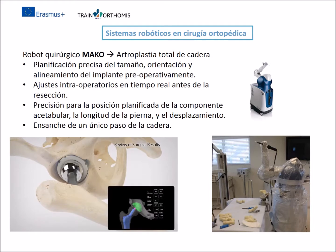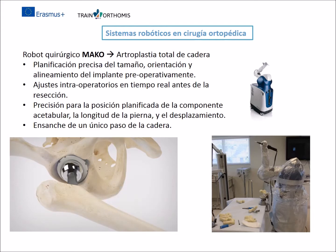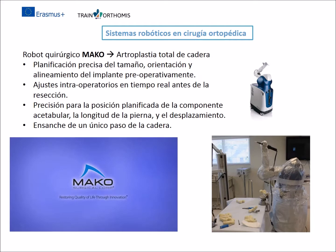Surgeons can then evaluate the position of the implants and the postoperative leg length before leaving the operating room with a new level of confidence using robotic arm technology. Makoplasty Hip, providing a new level of accuracy and precision to total hip arthroplasty.